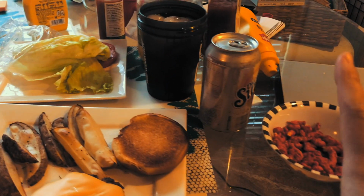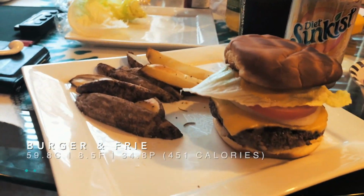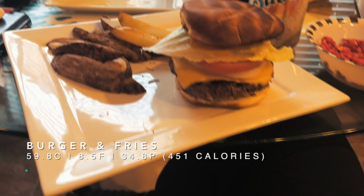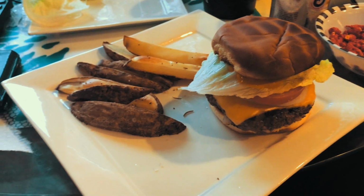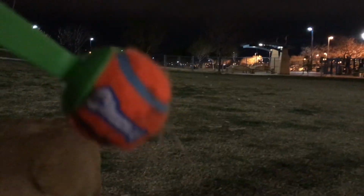Alright guys, here it is, and I have my veggies here. I'm gonna build my burger and I'm gonna show you guys what I did. Also I have a scale here for measuring the ketchup. Here it is. Got 6 grams of ketchup, mustard, 0 calories, lettuce, tomato, onion. Gonna smack this here. And then I got my russet potato fries. So this is my pre-dinner, and then I'm gonna finish those and have a Diet Sunkist, 0 calories as well.